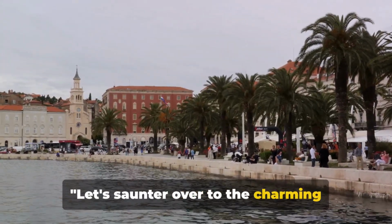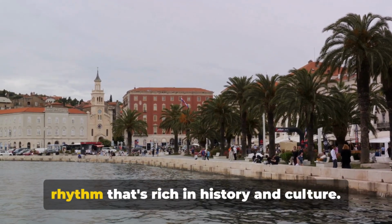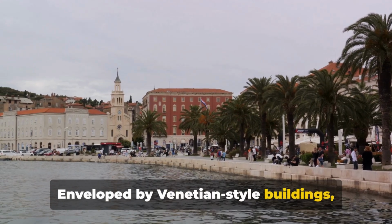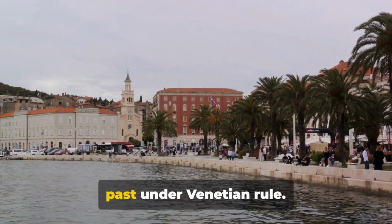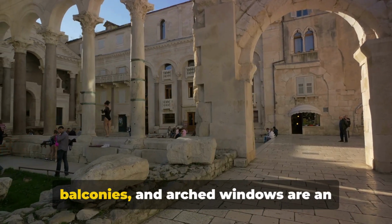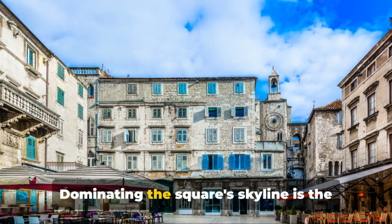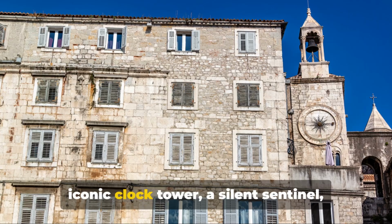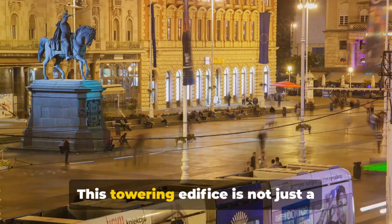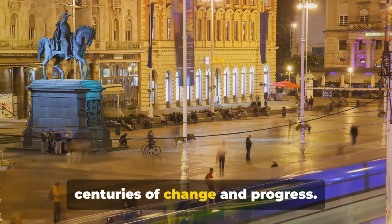Let's saunter over to the charming People's Square, or Piazza. Here, the heart of Split beats with a rhythm that's rich in history and culture. Enveloped by Venetian-style buildings, the square is a testament to the city's past under Venetian rule. The pastel-colored facades, ornate balconies, and arched windows are an architectural feast for the eyes. Dominating the square's skyline is the iconic clock tower, a silent sentinel standing tall and proud. This towering edifice is not just a timekeeper, but a beacon that has seen centuries of change and progress.